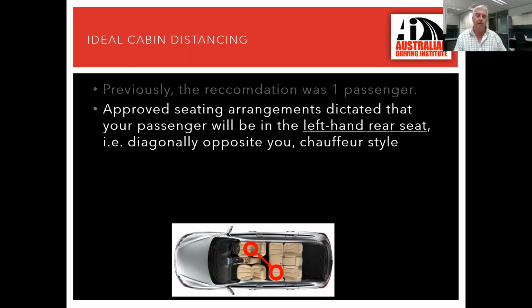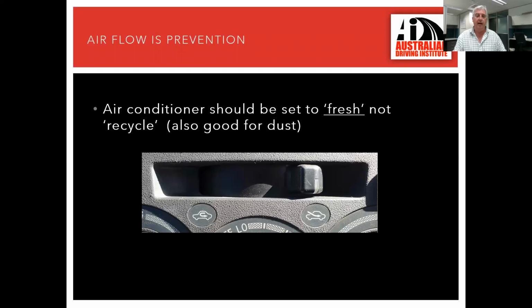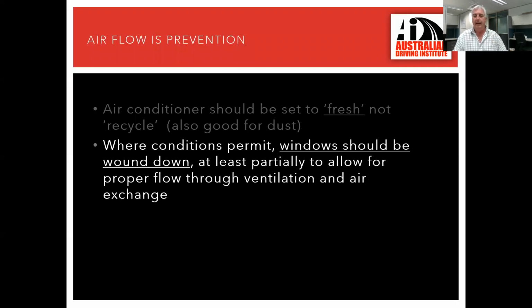But that's the farthest you could be away in a cabin. The air conditioning set to fresh, not on recirculate. It's not common knowledge that this is also generally the best setting to have anyway, particularly if you're driving in dusty environments. There's a perception that recirculate keeps the dust out. That's a furphy in a modern day car. So fresh air is best anyway. Where conditions permit, the windows to be wound down somewhat to allow the air flow through the vehicle. And that airflow is actually one of the most critical parts of prevention, instead of obviously sneezing over the controls or coughing over the controls, and even speaking is enough to release the virus.